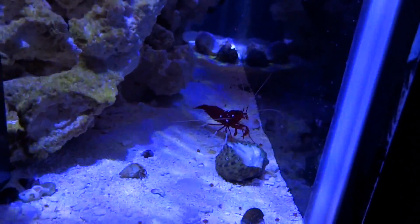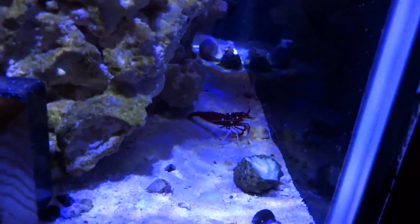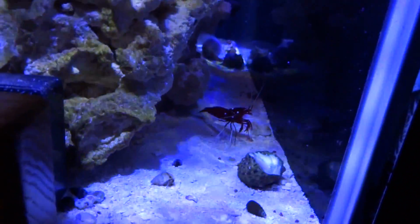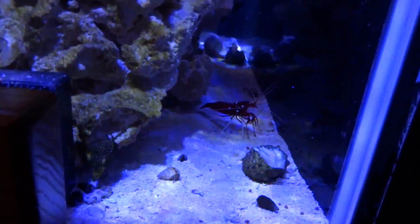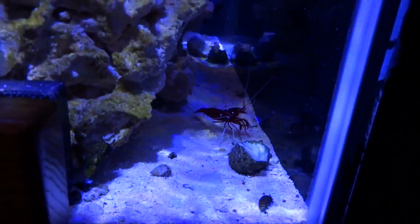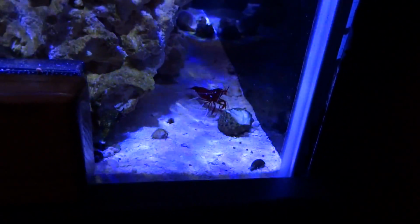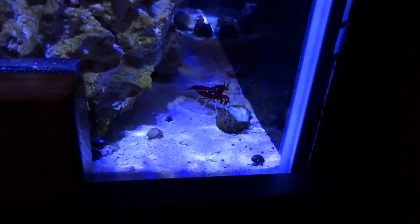Quick shot of my fire shrimp. Another very shy creature. Hardly see him unless he's feeding. Really cool guy though. Wish he'd stay out more often. I also see him jumping up on the gobies and cleaning them once in a while. Really bright red colors, really bright white dots on them.